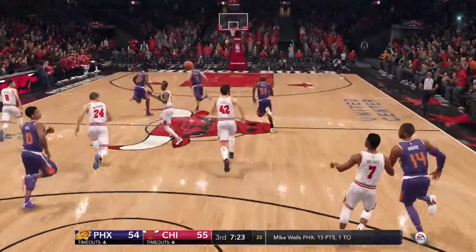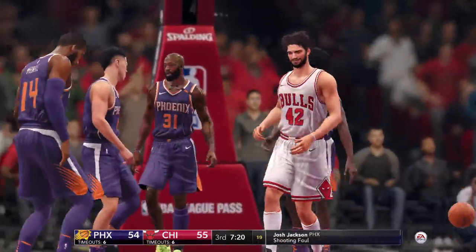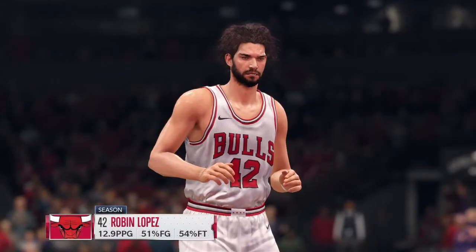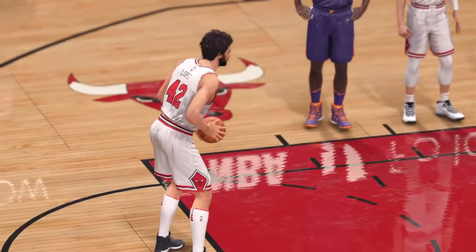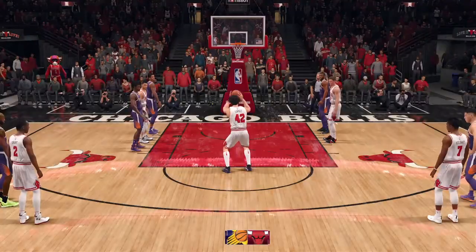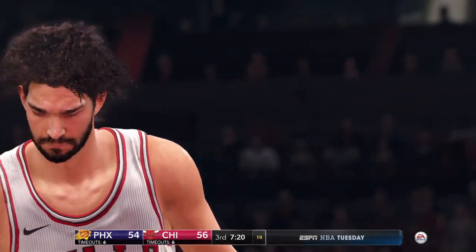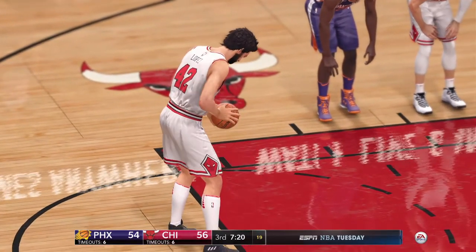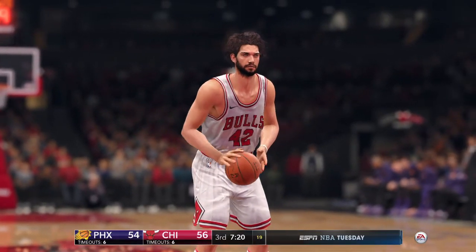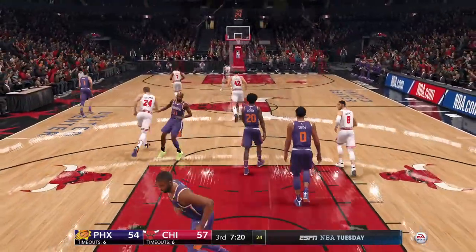Excellent defense to force the turnover. One of the keys to winning in this league is not beating yourself. Both teams seem determined to beat themselves rather than their opponent. Team foul number three for the Bulls. Robin Lopez to the line, shooting two. Knocks down the first one. Robin Lopez with 20 points.